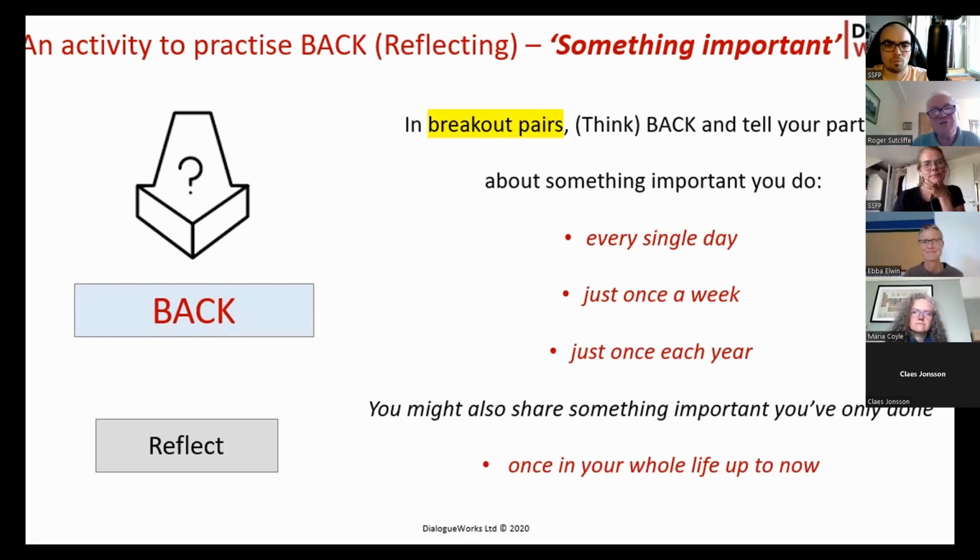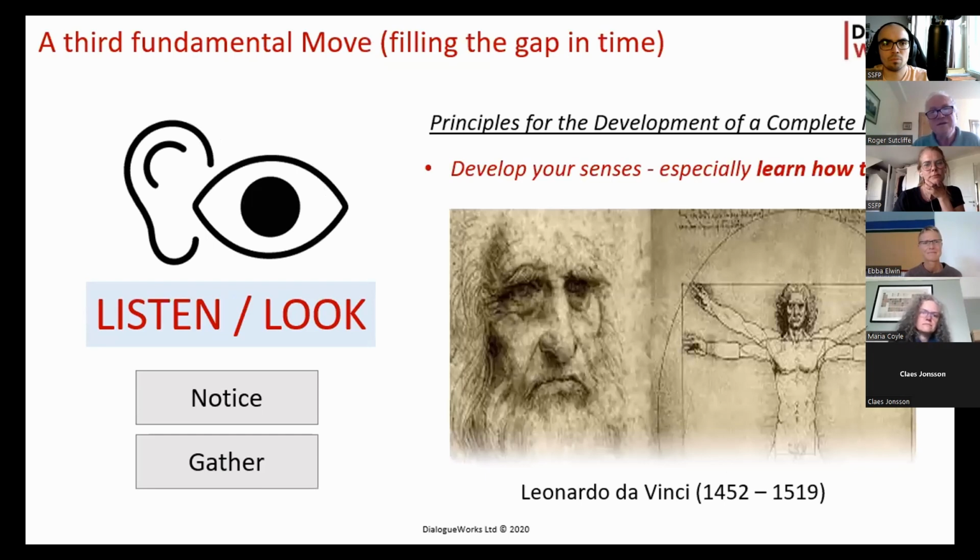The move that is unquestionably in the present, it has to be in the present, is this one. Or in Art Costa's terms, gathering data with all your senses. So this isn't just listen, look, that's the hook on which to hang this. It could be touch, it could be feel, and so on. And look, you can imagine my excitement when I came across this notion. Now, it isn't actually in a published book, but it is attributed to Leonardo da Vinci, a number of principles for the development of a complete mind. And I thought, well, that's fantastic for the A to Z. Tell me more. Now, he didn't actually come up with an A to Z himself, but one of his principles was develop your senses, especially learn how to see.